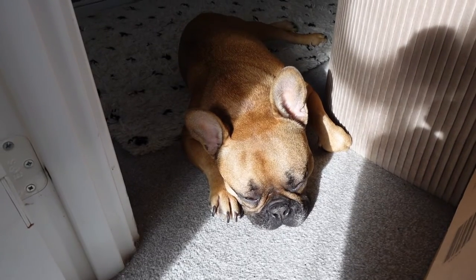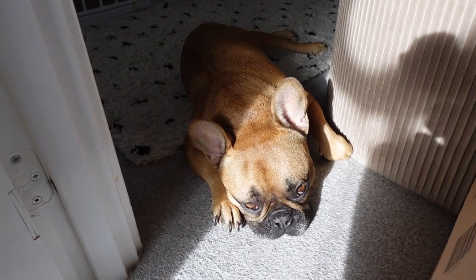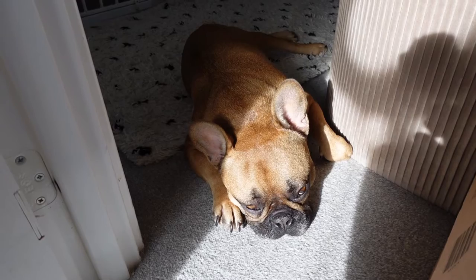So he's having a little sunbathe now. Wherever there is the slightest bit of sun, Hugo will be lying. He was lying downstairs in the kitchen, but he wanted to come upstairs to see me, so he's lying in this little sun spot now. So let me put you guys in the usual little spot.